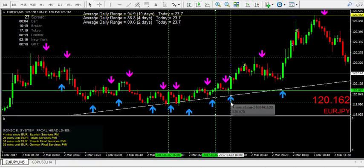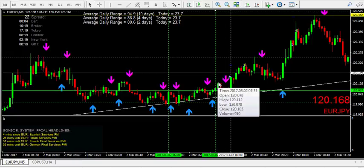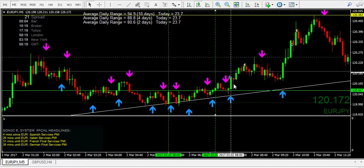Then I took the trade on the M5 alert. Once it broke this high, I was happy to enter, and that was the trade. 7 pips out of that one. Target somewhere here, and the stop below here.